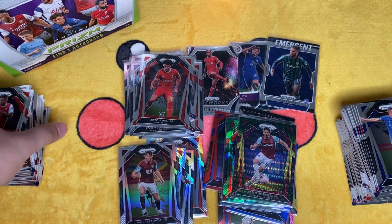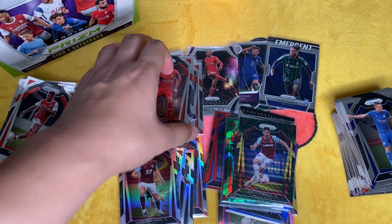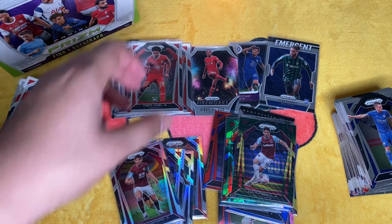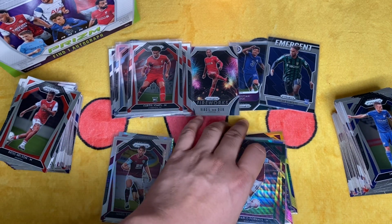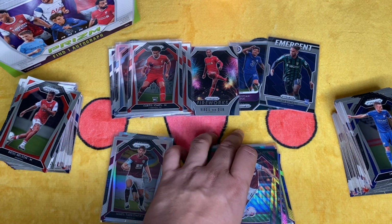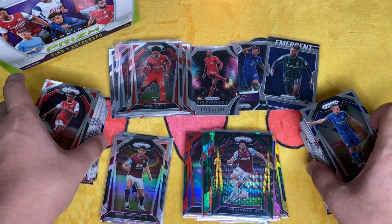So pretty exciting for this product. Definitely looking forward to getting one more of this, one more along the way to open up. Pretty nice, especially when the product is new, lots of cards and players to chase for. And that's the end of this product review.